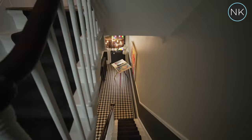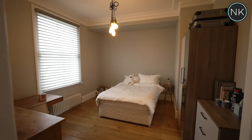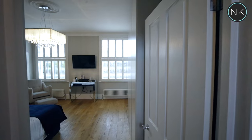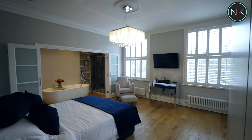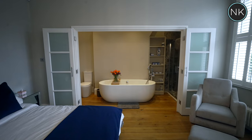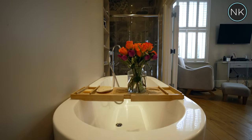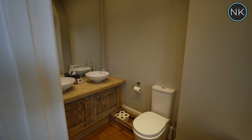The next flight of stairs lead us past the cloakroom, Victorian in style, as you'd expect, and onto the first double bedroom, which has loads of space for lots of furniture, as you can see. At the front of the house is this wonderful bright bedroom with beautiful bespoke wardrobes and a stunning ensuite, which can open to the bedroom or be closed off with folding doors to create a private bath time experience. The separate walk-in shower, fully tiled of course, is set at the opposite end to the spectacular vanity area.